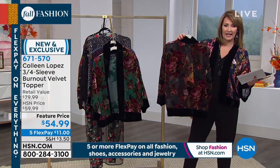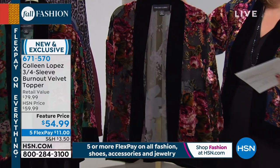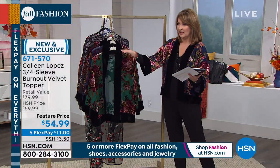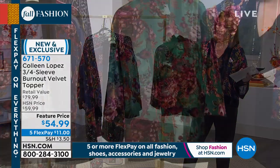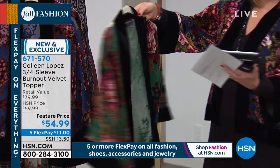This is the black, again, has the black ground. You can see all the beautiful floral colors here of that gorgeous velvet burnout. And then finally, the green is wow. There's no question of, no ifs, ands, or buts about it. The green is absolutely wow.